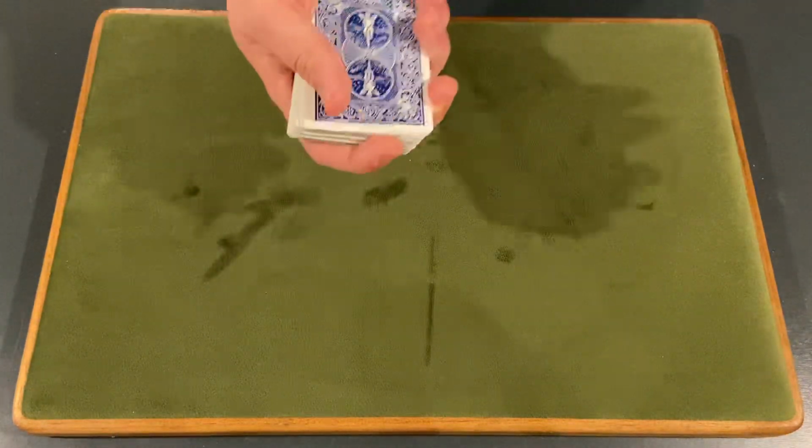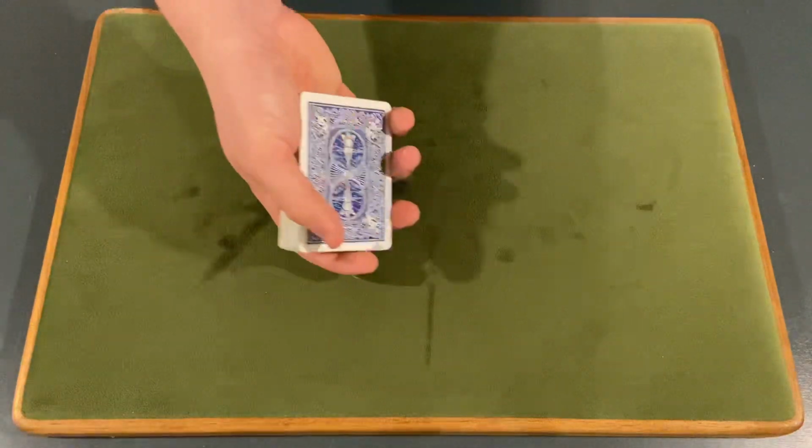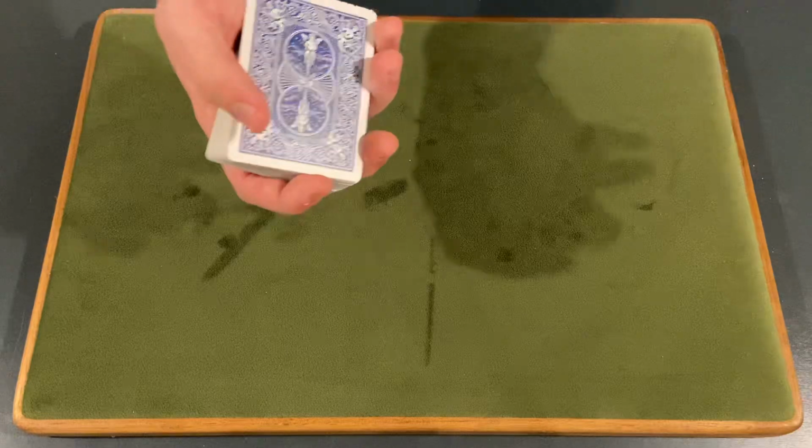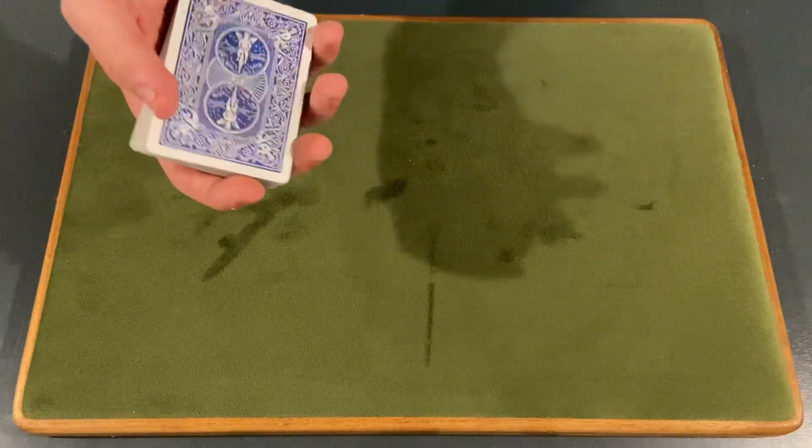So you get the cards back. What you're going to do is you can ask them a few things. But I like to go number first. And then after I get the number, I like to deal with the cards.